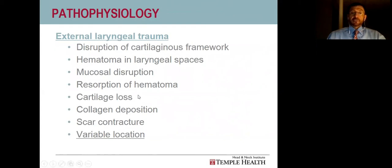And the reason for that is that the cartilage doesn't have its own blood supply. It gets all its nutrition from the overlying perichondrium. And if there's a hematoma there, there's basically no blood supply, no nutrition given. So the cartilage dies off. This is pretty similar to what happens when you get a septal hematoma, if there are any otolaryngologists in the audience. The same concept: you lose the cartilage because you have a hematoma there and you're not able to get any nutrition to the cartilage.